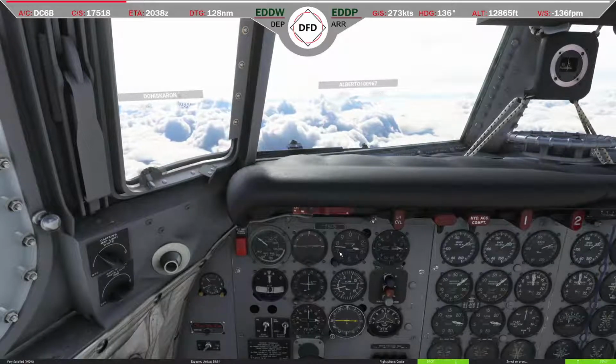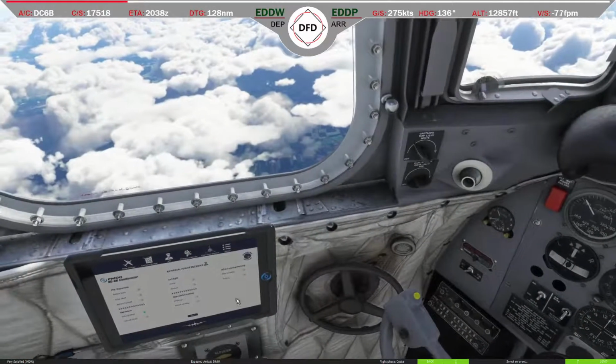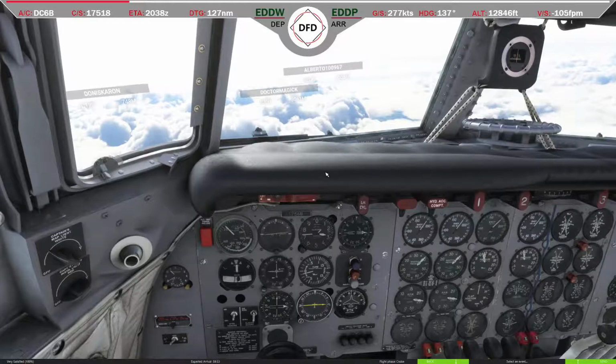I don't know why the DC-6 won't hold its proper altitudes. Anyway, we're in cruise, so let's do the cruise checklist. Set cruise power, please. Setting cruise power.